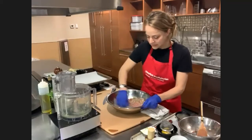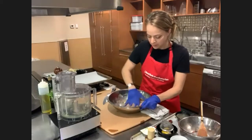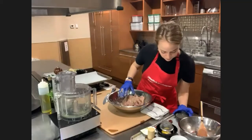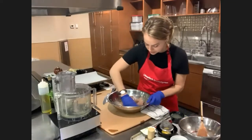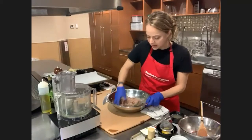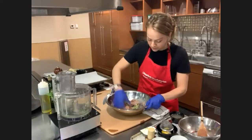All right, so you may have seen I squeezed a little bit of lemon juice in here too, just to brighten it up a bit. And we can add our liquid at this point, just a little, quarter cup or so, just to get it really well integrated. And now we're going to form patties and put this into the fridge for about 10 minutes or so.